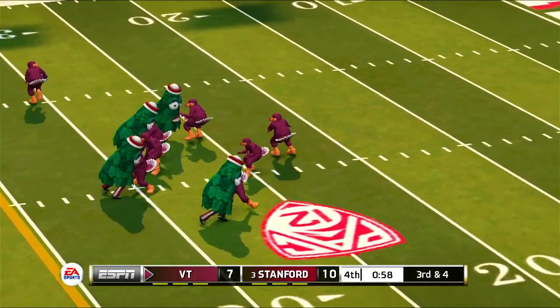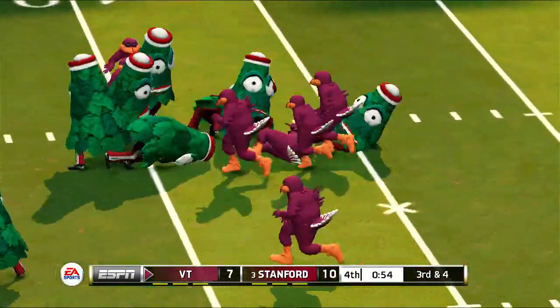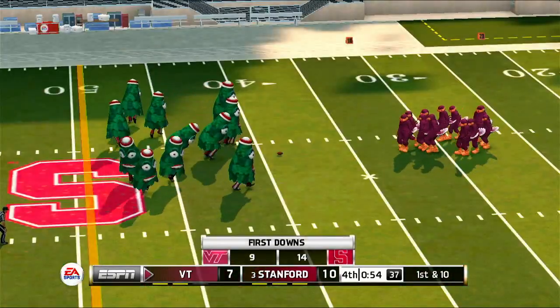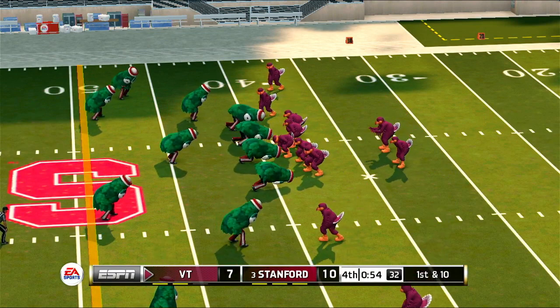Under a minute left in the game. He's on the run. Tackle around the 39-yard line. Virginia Tech will take their first time out of the half. We've got a first and 10. Ball on the 39.